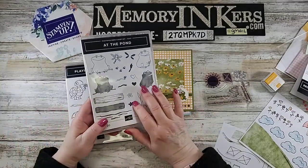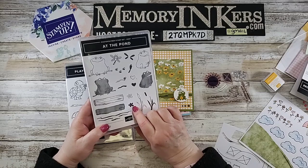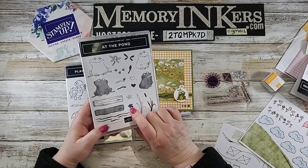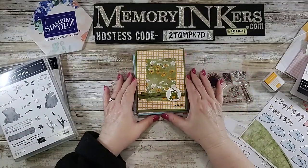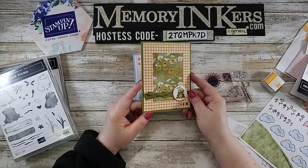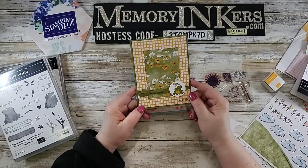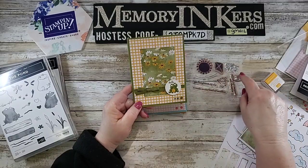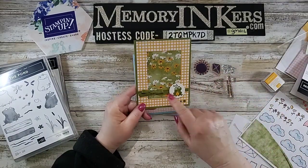And later I'm going to be using some of the At the Pond, which is a current Hostess stamp, because I thought it went with the frog. So I'm going to be using that one too. Okay, so here are my alternative cards. This cute little frog, I stamped him and colored him in with blends, and then stamped the little hello. Both of those images, the frog and the hello, are from the stamp set.